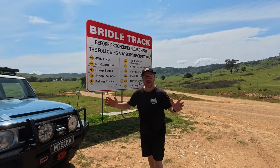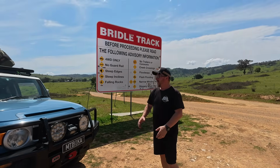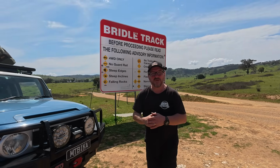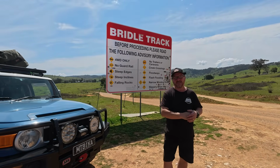All right, so here we are. We've made our way from Victoria yet again on another big trip. Myself and Maisie are standing right now at the start of the big Bridle Track sign north of Bathurst, and we're making our way across to Hill End. And we've got Scout in the car as well.